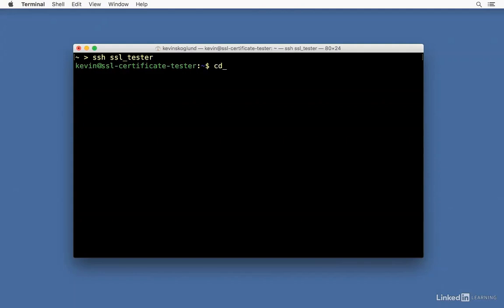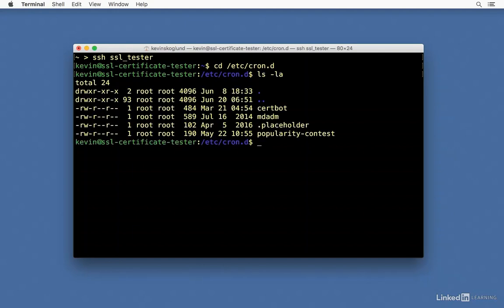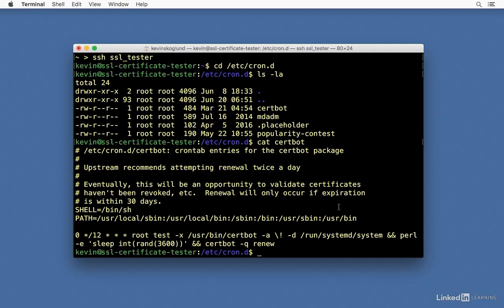Let's go cd and then /etc/cron.d. These are daily cron job files. ls -la will show me what's in there, and you'll see that there is one already called certbot. If we take a look at what's in there, cat certbot, you'll see exactly that. See this line right here? It tells it every 12 hours, and then it tells this long command here, right? They've written a much longer version. Here's the key part here, certbot -q renew, but they've written a lot fancier stuff.